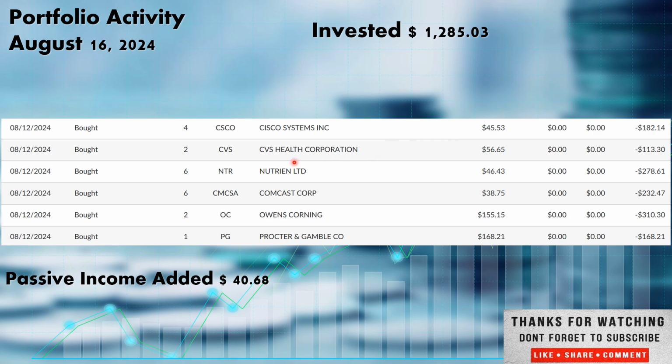Now we picked up 2 more shares of CVS, ticker CVS Health Corporation here out of the healthcare sector, 2 shares at $56.65. I am going to continue to nibble on this one as well. Picked up 6 more shares of Nutrien, ticker NTR. This is out of the material sector. Picked up those 6 shares at $46.43.